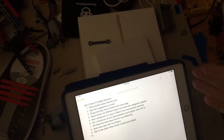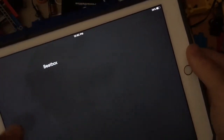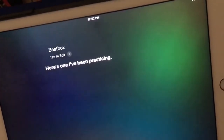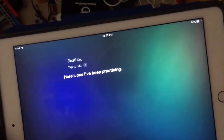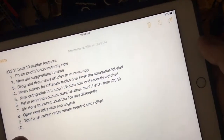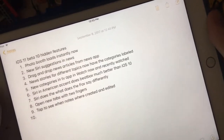Because when the cool people do the beatbox, they rap at the same time. Now here's iOS 11. Beatbox. Here's one I've been practicing, boots and cats and boots and cats and boots. Cats and boots and cats and boots. See, Siri now raps the beat when she does the beatbox. She raps the beatbox now, kind of like how DJs rap their music. Kind of the same thing now.